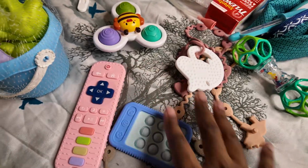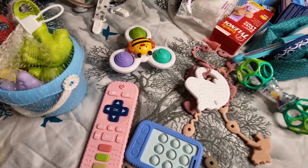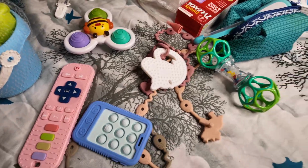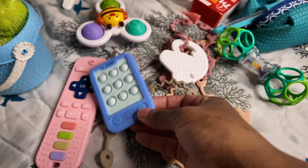And these are new toys that I'll be introducing to her, just so that it keeps her attention for a lot longer and it's not something that she's accustomed to. This is another teether, a little phone. These are cute.